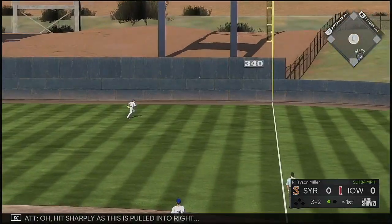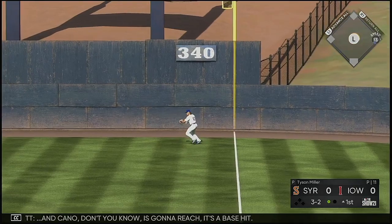Oh, hit sharply, this is pulled into right. And Cano, don't you know, is going to reach. It's a base hit.